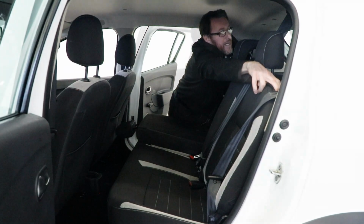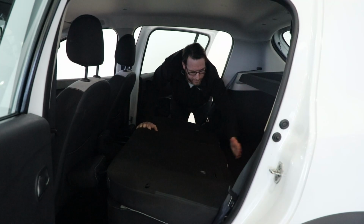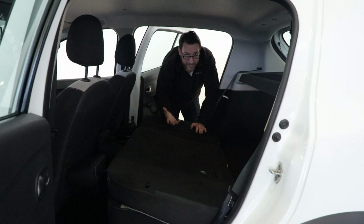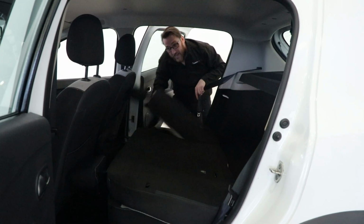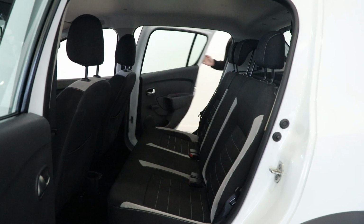Let's get the other one down like so. There is a little bit of a lip on the seats there, but again, it does give you that option of a little more room if you've got larger items that you need to transport somewhere. So actually in the back, I'm quite impressed, and I'd say that's quite a nice back seat.